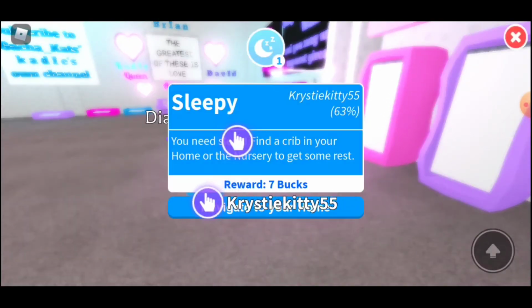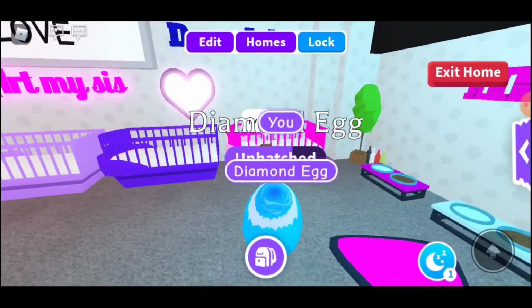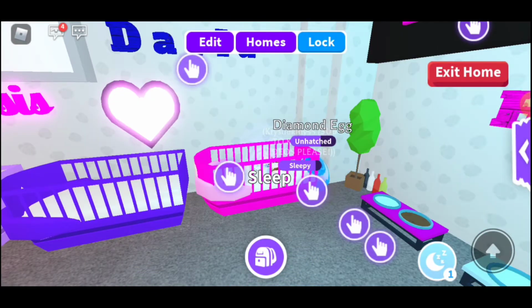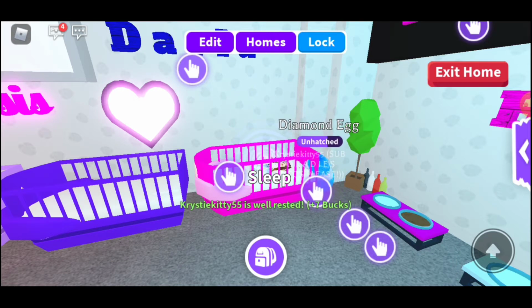So let's see, I need to still sleep. It should be coming up here soon, maybe. That's amazing, only like two tasks and then it's gonna hatch? Oh, I'm so excited, what's it gonna be?